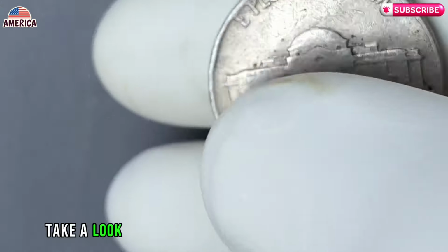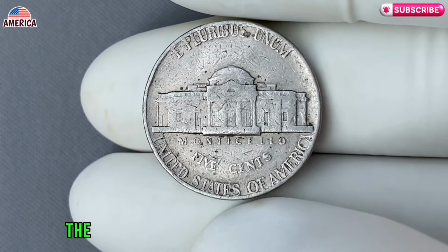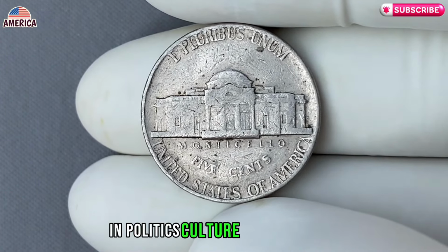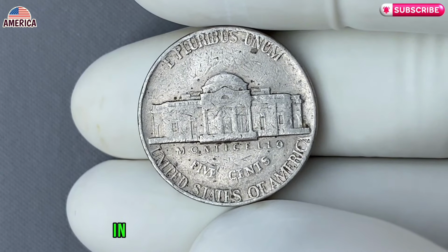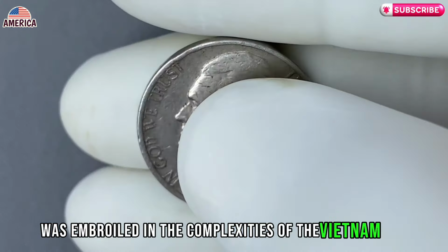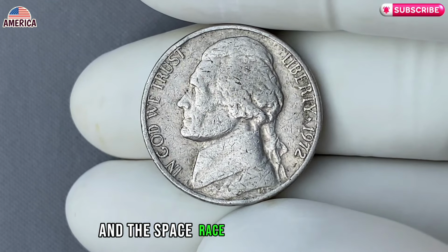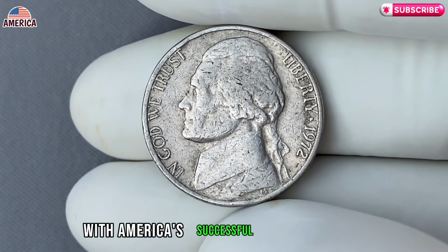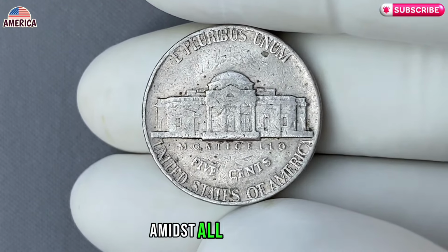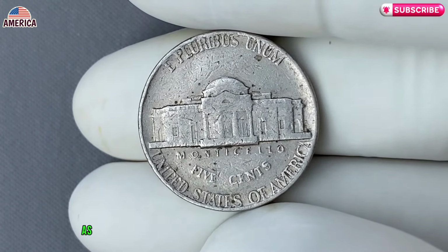Let's first take a look at the broader context of the year 1972. The world was experiencing significant shifts in politics, culture, and economics. In the United States, the country was embroiled in the complexities of the Vietnam War, the Watergate scandal was beginning to brew, and the space race was in full swing with America's successful moon landings just a few years prior. Amidst all this, the U.S. Mint was still producing coins that would go down in history as symbols of the era.